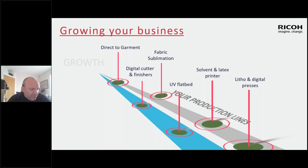There's been a vast growth in fabric sublimation at the moment. So in terms of printing directly to fabrics for soft furnishings and soft signage, that's become very big. And also direct to garment, printing directly onto clothing such as t-shirts, caps, hats, socks, and so forth. So you may have ventured into the marketplace to buy this equipment to meet customer demand, which is all well and good.